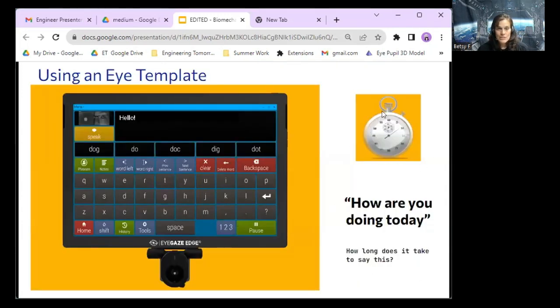I would like you to get ready to type with your eyes in order to say, "How are you doing today?" I'm going to set my timer at 15 seconds, and I would like you to think how long you have to rest your eye on a given button to say this. Are you ready? Here we go. Go.